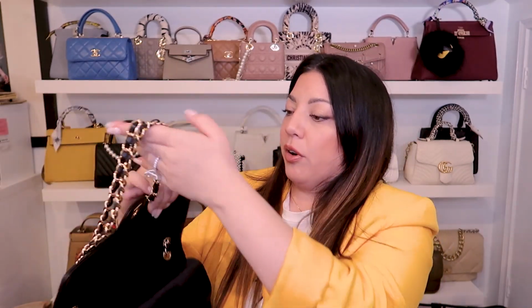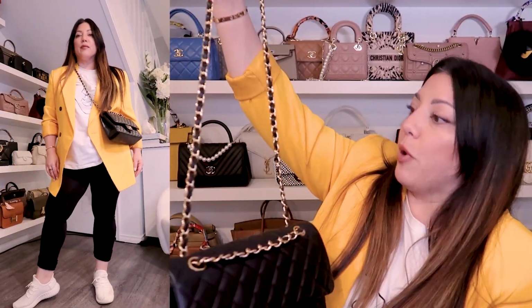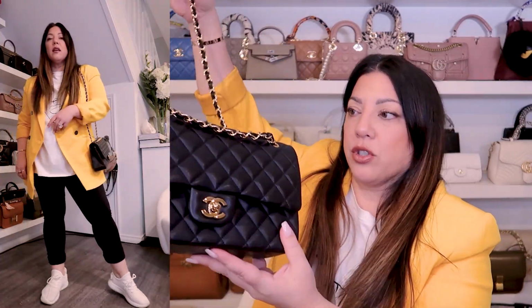You can sort of see there, it feeds through. And then what you do is you do this, and then you can wear it crossbody. I think it'll be quite a short crossbody, or a very long shoulder strap. Absolutely beautiful. The weight of these straps is just stunning. And this is a really beautiful everyday size, this size 25.